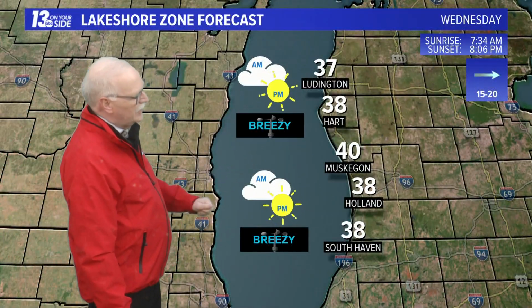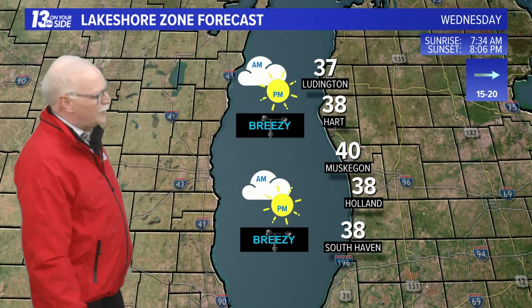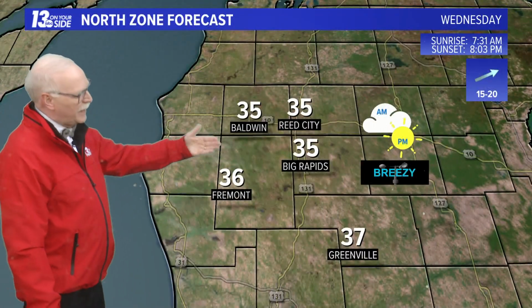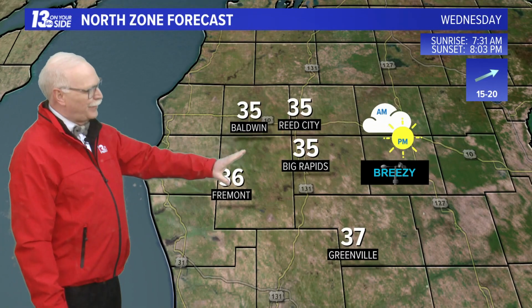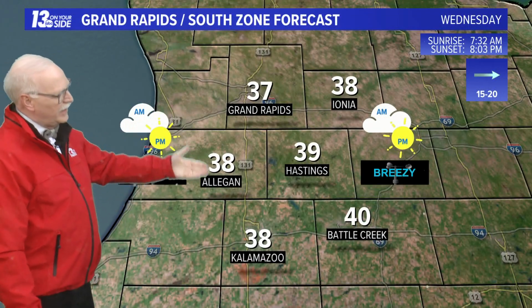Morning clouds, some afternoon sunshine. It'll be breezy. Most areas will stay in the upper 30s, although Muskegon, you may get to 40 in the afternoon, colder than today. Northern areas, wow, what a shock from a couple of days ago. Mid-30s here, a breezy day with morning clouds, a little late day sunshine. Similar in the greater Grand Rapids area. Up around 37 in Grand Rapids to maybe as warm as 40 in Battle Creek.